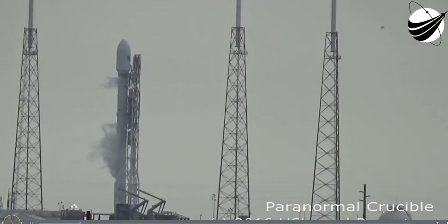Okay, we're going to advance one more frame. 24.19. UFO is right there. It's passing the right-handmost rocket gantry, if that's what those are, I'm assuming. Going to go forward one more frame. 24.20. Notice that the UFO has advanced in a hundredth of a second that far. That thing was really hauling.